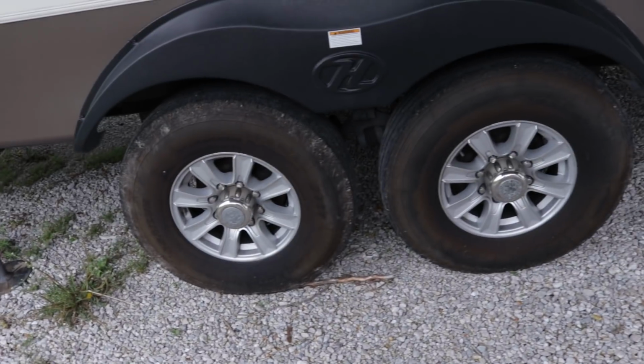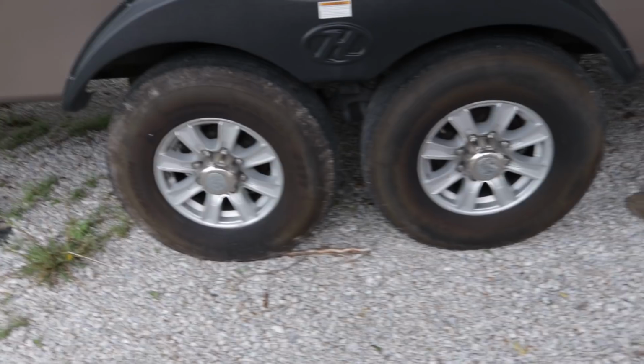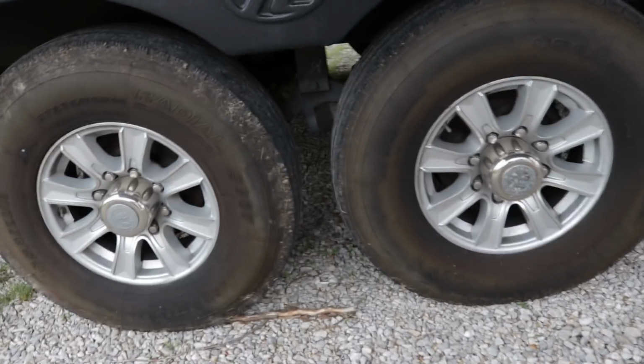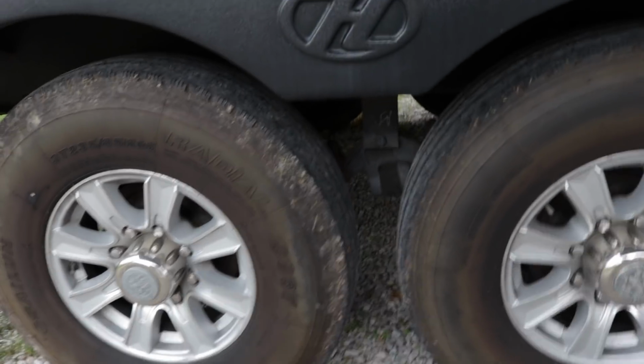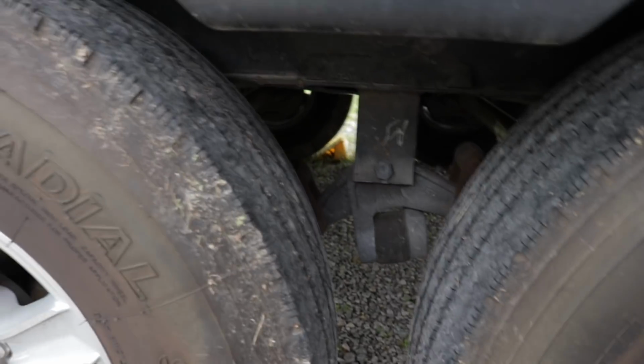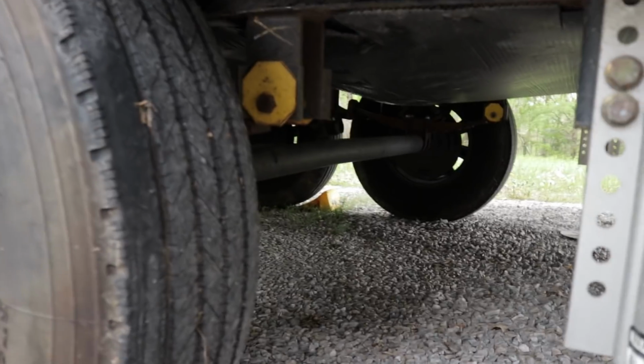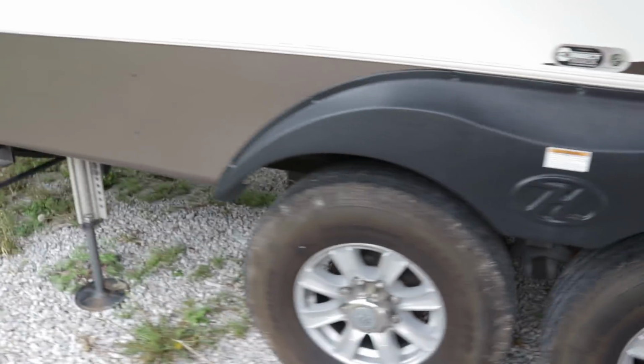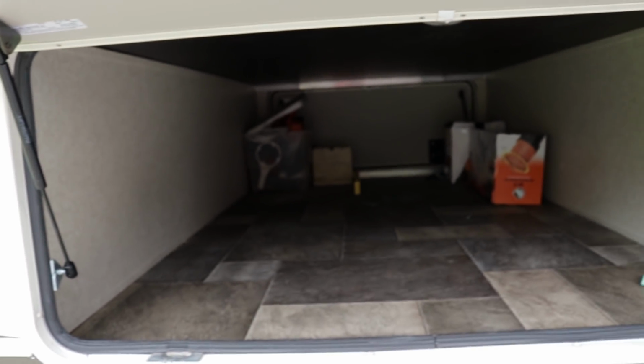The 16-inch aluminum alloy wheels. I believe the owner said the coach has currently 1,500 miles on the coach. On the tires, you do have the MoRide hitch suspension system. Basically, it's like springs and shocks. And I think they also maybe call it almost like an independent suspension. It's for a smoother ride.